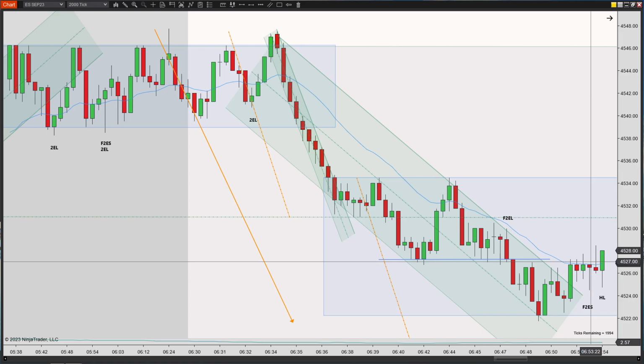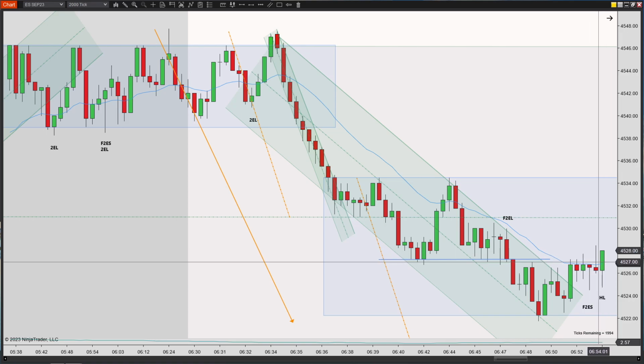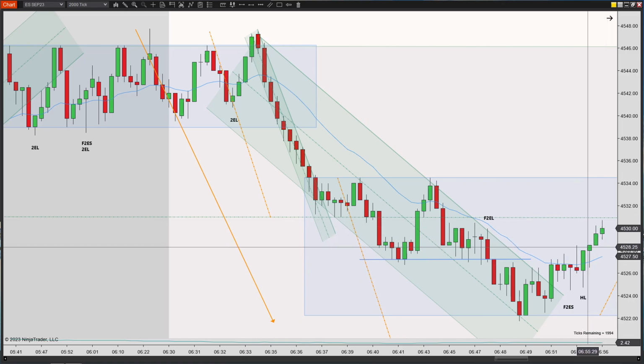And just to be a little bit safer, hoping the next bar would have come back and picked me up. I didn't take the trade though, and it looks like it would have picked me up. Looks like it's just enough. It would have picked me up and it flashed up, and then likely would have gotten my quick scalp.